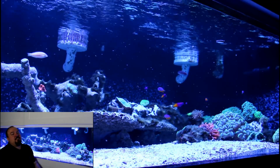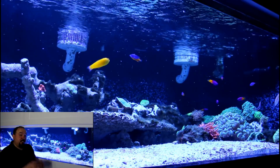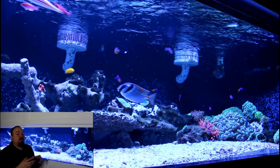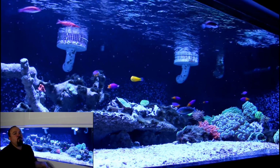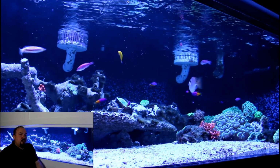The SPS on the other side of the tank have also been doing pretty good. I've noticed at least two of the acrofrags are really starting to show a lot of growth. One has actually grown onto the branching rock structure in the tank. The other one is really starting to spread out and won't be too far from getting there itself. The other frags seem to be kind of doing okay, and I've just been monitoring them.